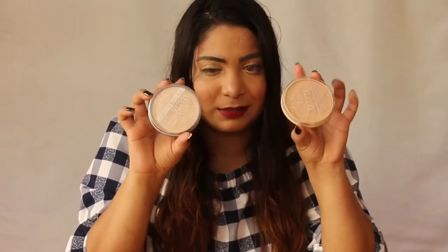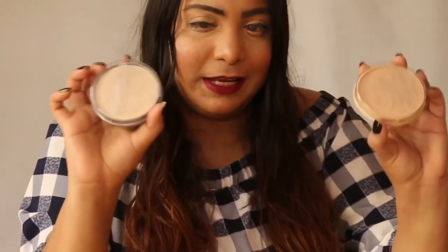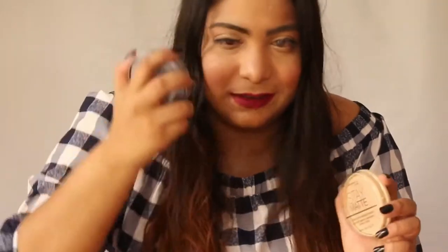I ordered two shades. I usually use the creamy beige, but it was out of stock, so I ordered the silky beige and the translucent. This is perfect for setting your foundation, and it's also very compatible to keep in your bag for a quick touch up.